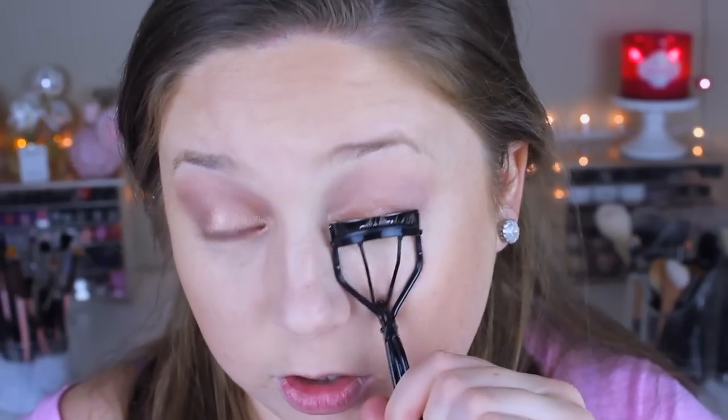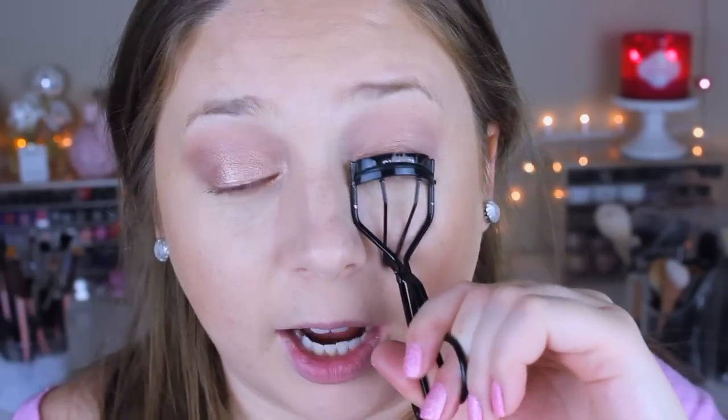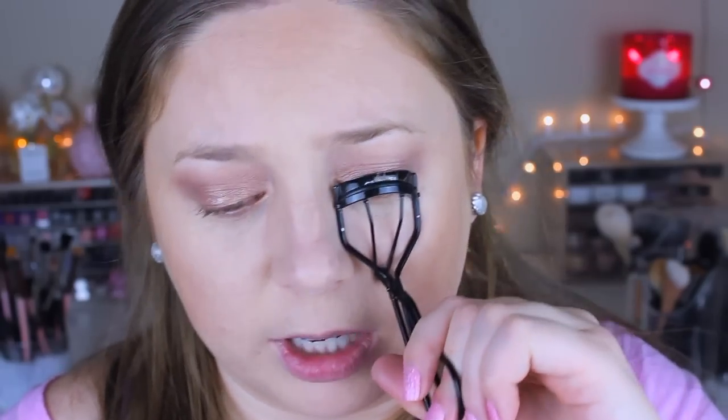So now I'm going to curl my lashes, and I actually cleaned my eyelash curler so it's not disgusting for you today. I just have a Chanel one, which somebody told me they don't make anymore, but eyelash curlers work for the most part, so just pick up any one. I've had this for years. I'm going to be using 2 mascaras today, just because I'm extra, but I don't want to wear false lashes. I have been enjoying false lashes, but just out on a dinner date, I want to be myself.